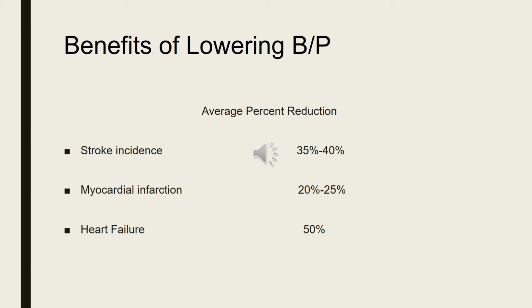Now, keep in mind, you'll also need to remind them that there are probably going to be some predisposing factors, such as kidney disease. If they have already advanced coronary artery disease, they may not be able to totally reduce their risk, but every point that you can reduce your blood pressure, you're reducing your risk for these 3 major diseases.